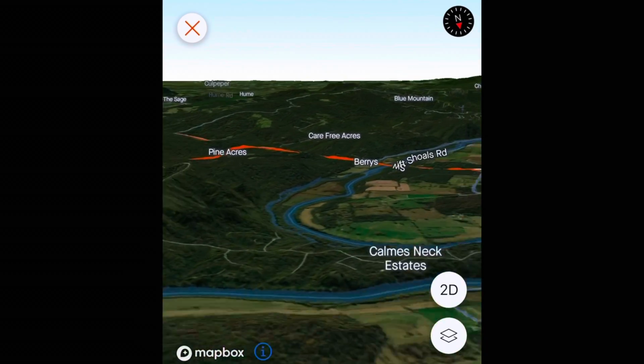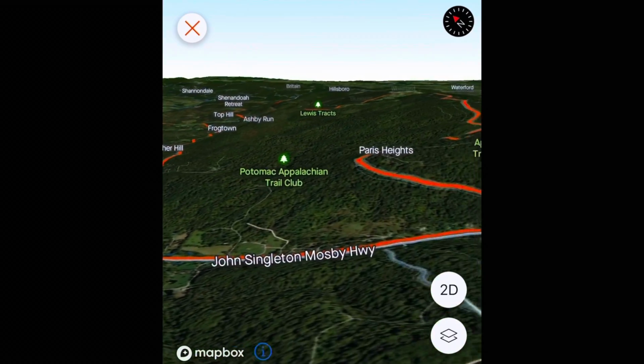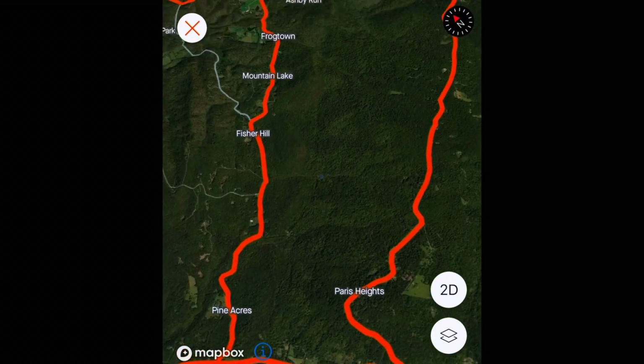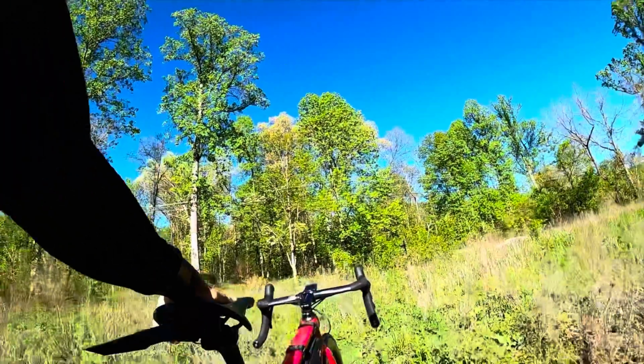But yeah, here's a 3D overview of the whole route. Super cool. Weather was great. This area is awesome. So can't wait to get started with it. Hope you all enjoy. So here we go.